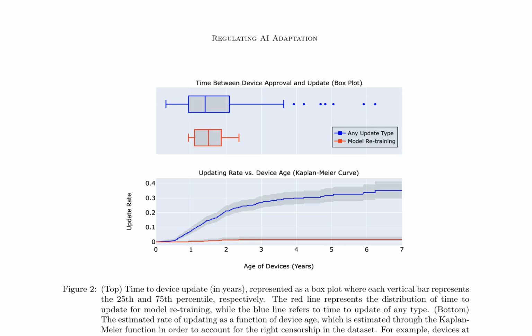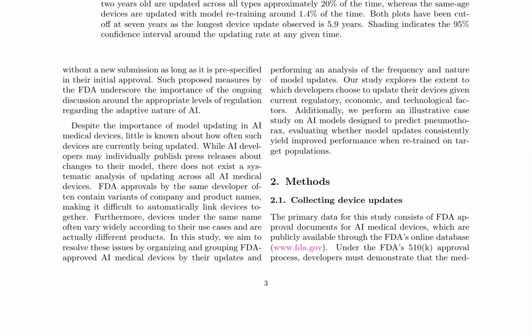To achieve this, the study collected FDA approval documents for AI medical devices from the FDA's online database, providing a comprehensive dataset for analysis. A case study on AI models designed to predict pneumothorax was also conducted, evaluating whether model updates consistently yield improved performance when retrained on target populations.